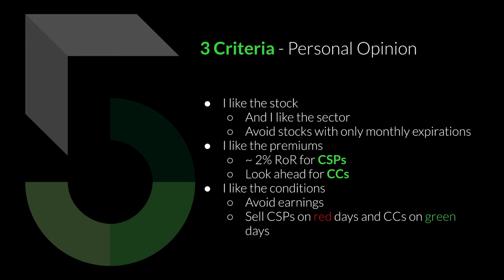And on the call side, I like to sell covered calls on green days if possible. Now, those don't always happen, but if they do, then that's great. I do try to look for those opportunities if they're available. So if I have a choice among a few stocks of which ones I want to start trading the wheel on, and one of them is red and the other are green, then I'll probably choose the red one and then sell a put on that.